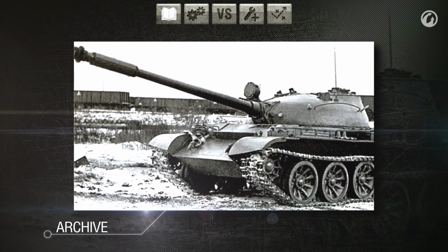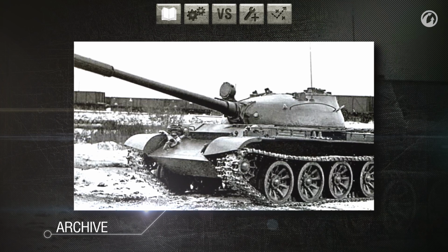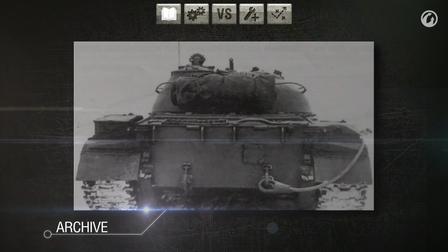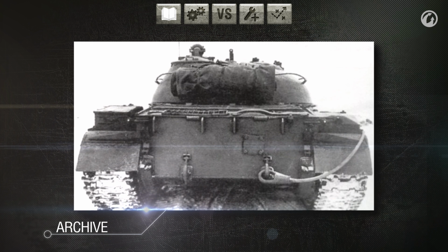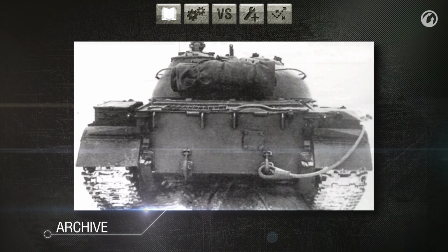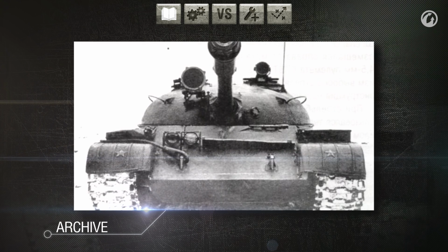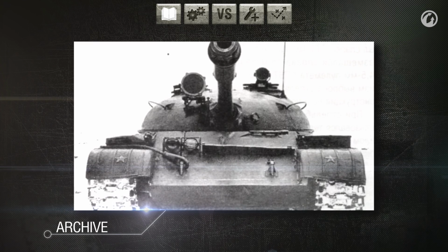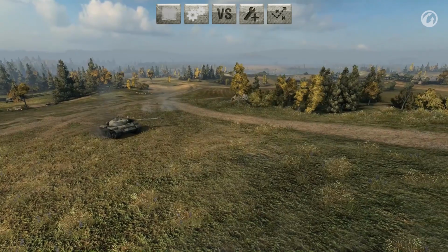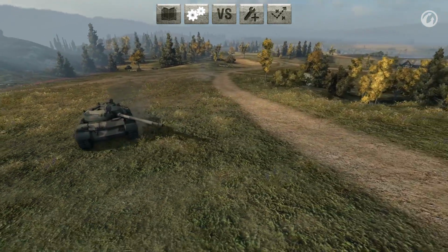By November of 1958, 3 prototypes of the Object 165 were built, and an initial batch of 25 tanks was produced in 1961. However, in March of 1962, it was decided not to commence mass production of the vehicle. The T-62As from the pilot batch were dispatched to the Carpathian military district. So let's take a look at how this vehicle is represented in World of Tanks.